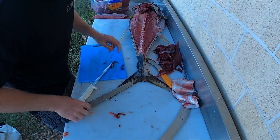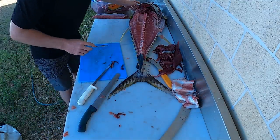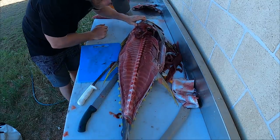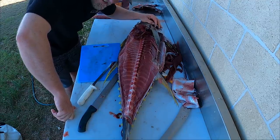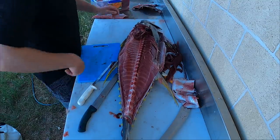There you go, that's one side taken care of. Now I've still got to trim this frame up, and I'm also going to attack the head in here, see if I can get some more meat out of that. But yeah, it's a pretty long and arduous process, but definitely worth the effort. I might save you guys the hassle of watching all this, and we'll touch base when I finish it all.